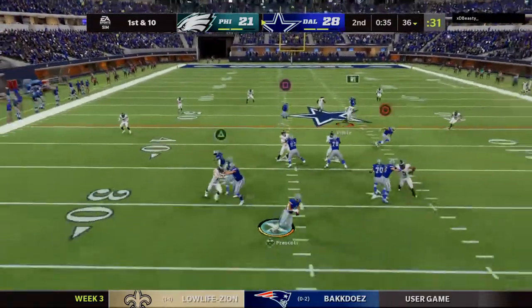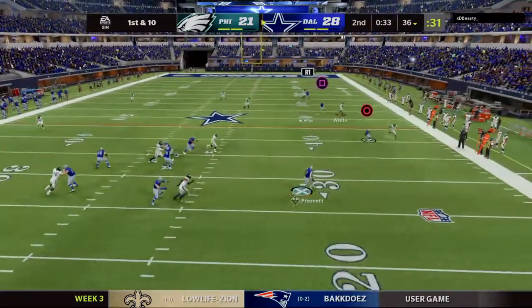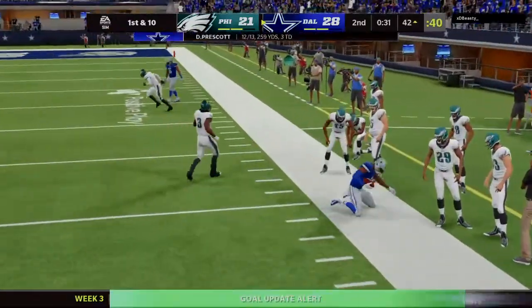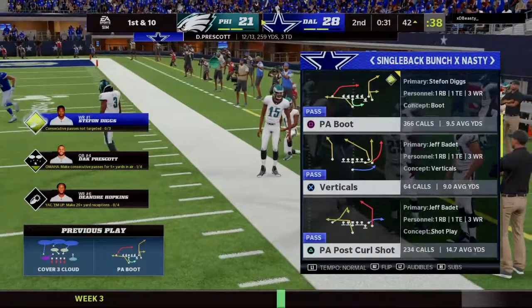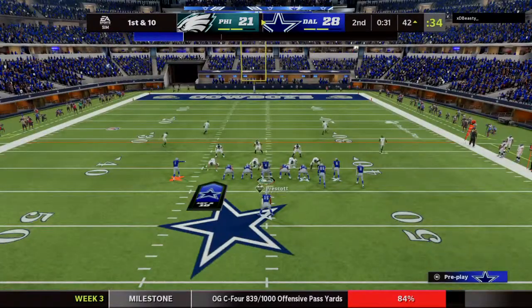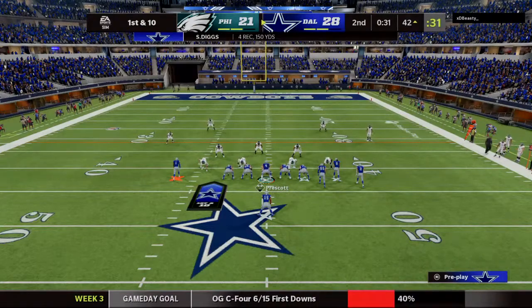Now it's a bootleg with Prescott. Eluding the pressure right. It's complete to Diggs. And he'll be out of bounds just shy of the 40. Back-to-back good plays have him on the move on 1st down.